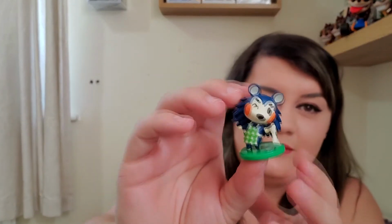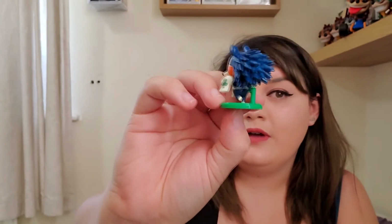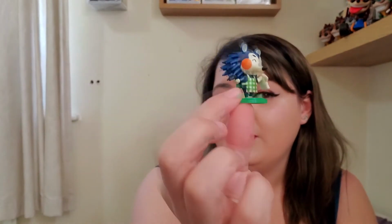Alright, so hers is really, really cute. She's winking and she is also carrying a t-shirt. And in all, hedgehogs are one of my favourite animals. So this is a really good one.